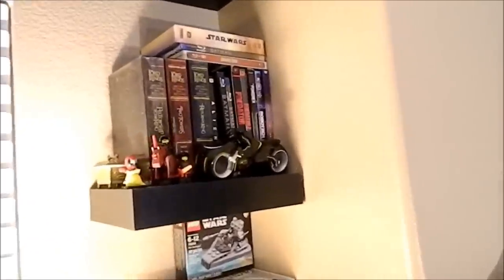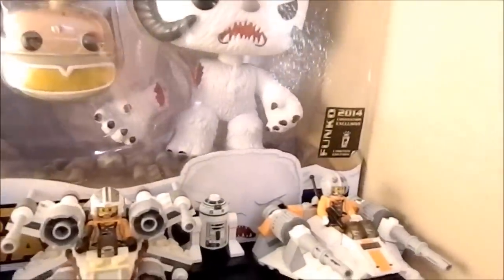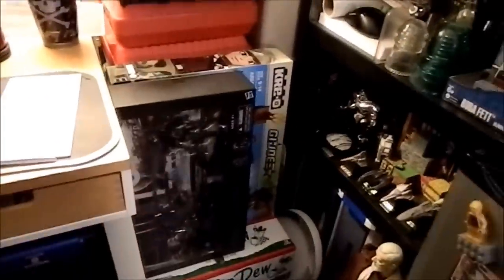I want to get a bookend to stick on there, but I stuck some DVDs and Blu-rays up there. Some little shelf there, some microfighters, and my other bobblehead Pop Vinyl Wampa. This one has the removable arm and the upside down Luke. And then this big stack from here all the way down to the floor, and you can't see, is all Lego stuff. I got a stack of these cases way down there. They go way down.